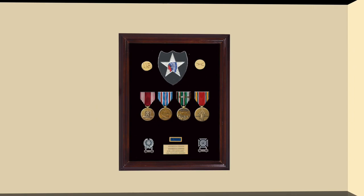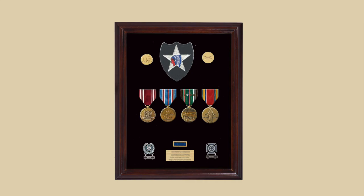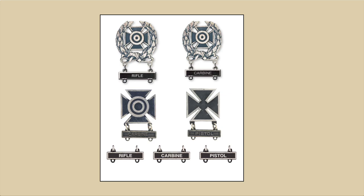So a typical enlisted man of the Indianhead Division would have a display like this. The Indianhead patch is insignia for U.S. Army and branch of service, then the Good Conduct Medal, American Campaign Medal, the ETO Medal, and the Victory Medal. And then down at the bottom, their marksmanship badges. The marksmanship badges awarded during World War II in the U.S.